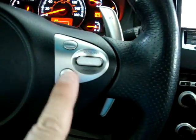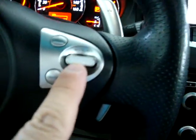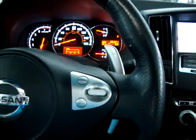Cruise control is on the right hand side here: on, off, cancel, accelerate, and set, and so on. Very, very standard. What I was saying about the automatic power windows, one touch, is that, okay, you don't have to hold it for it to go up or down.